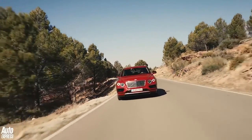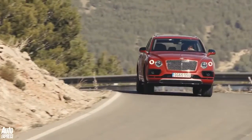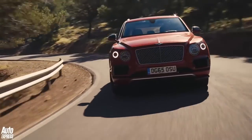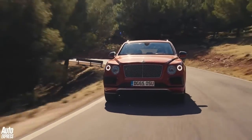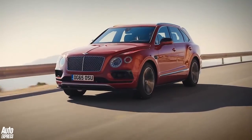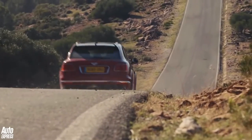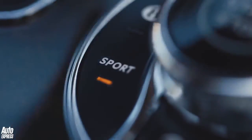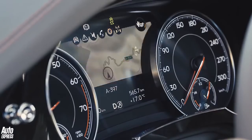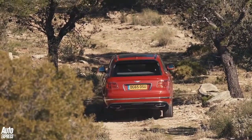Beneath its vast high bonnet lurks a brand new twin-turbocharged 6-litre W12 engine, mated to an 8-speed gearbox and one of the world's most advanced four-wheel drive systems. The Bentayga's suspension is controlled by a radical new 48-volt electronic operating system that boasts 4 different on-road drive modes and 4 more modes for off-roading, with electronic roll control thrown in for good measure.